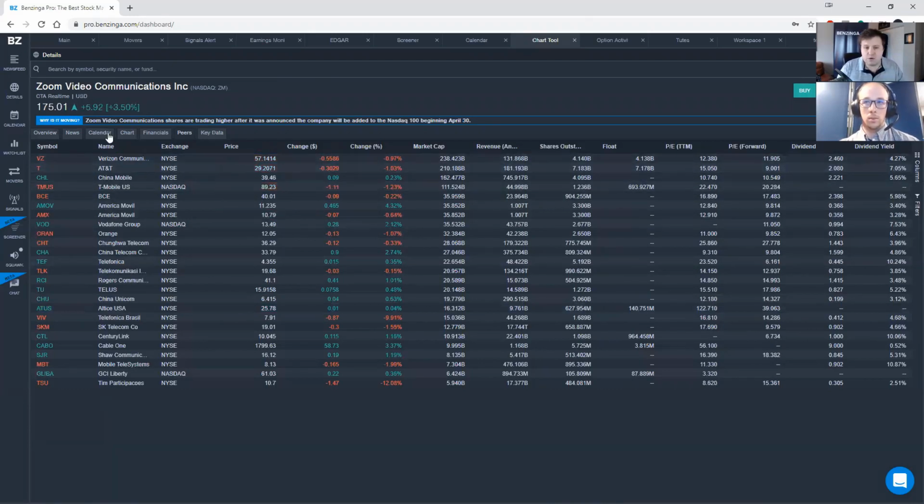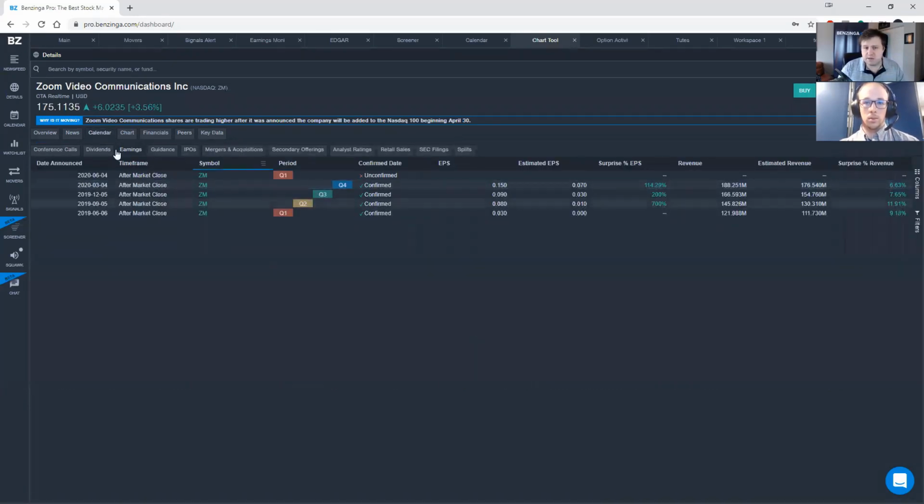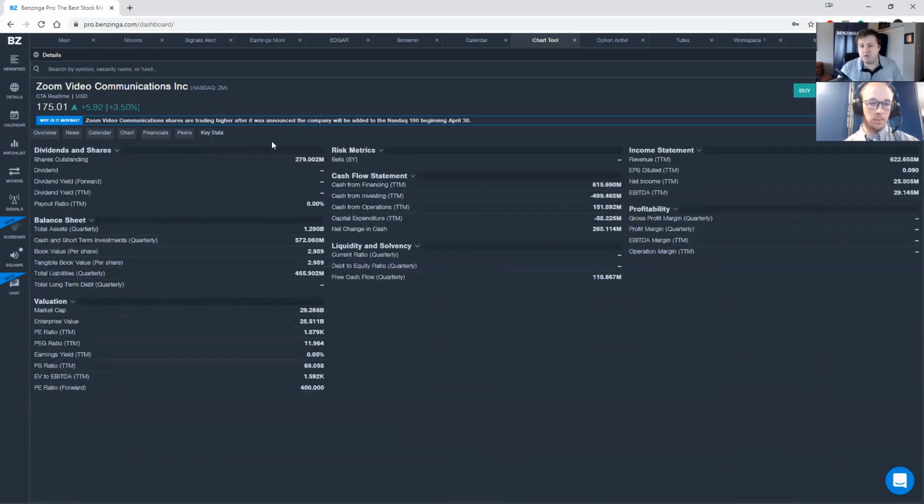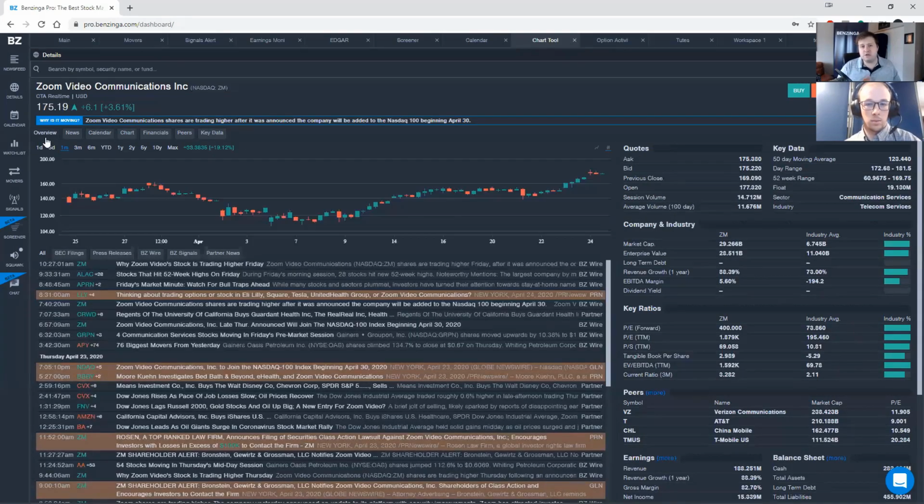In addition to that, you can also review some of the events for the particular stock by clicking on the calendar tab. You can review the financials if you want to do any fundamental analysis. And again, you can review the key data. This is a little bit more of an expanded key data tab. So there's a number of different things that you can do to research the particular stock that you're looking for, or to facilitate the trading plan that you're trying to execute.